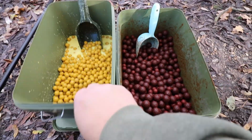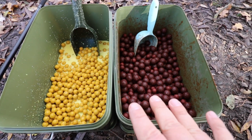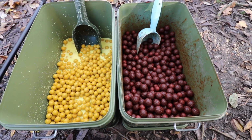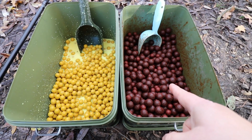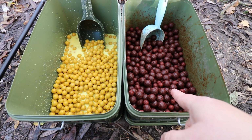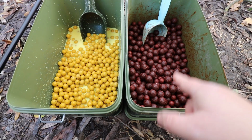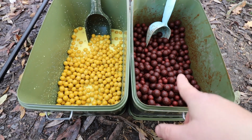Alright guys, so my very first time at Farlows. I've made up a couple of mixes. I'm just going to let you know what they are and what's in them. So these are Outlaw Pro Kriller along with some larger 20mm Robin Red and garlic. Sorry guys, so that's got the Kriller liquid food and Robin Red in here.